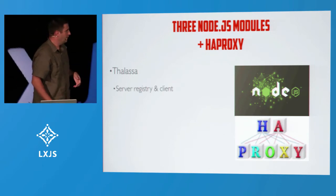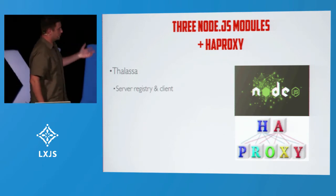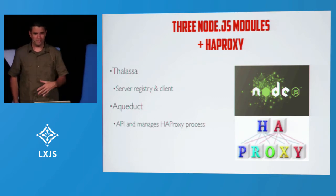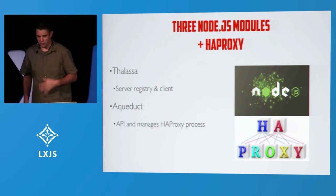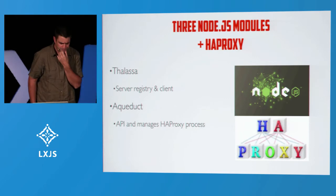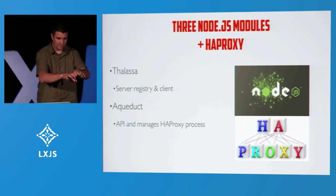So, three Node processes. The first one is just called Thalassa, the name of the project. It's a server registry and a client. Then there's a process called Aqueduct. There's a nautical theme here that was a tribute to Seaport, which is Substack's module that this used to use and has since inspired. Aqueduct is a process that sits next to each HAProxy instance, has an API that it exposes for configuring that HAProxy instance, as well as manages the HAProxy process, which incidentally uses Third Eden's HAProxy module. If anybody's ever seen that, he just released it within this last year. I'm moving all my stuff over to that, so props to him. And then Crow's Nest, which is just a real-time dashboard.